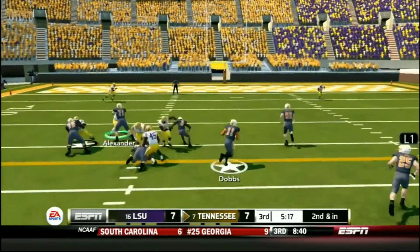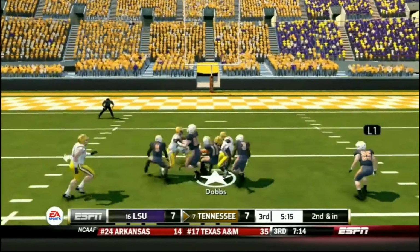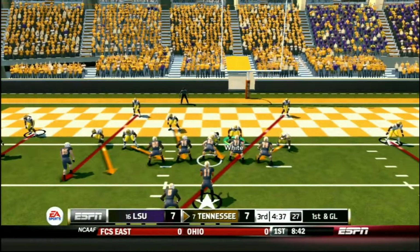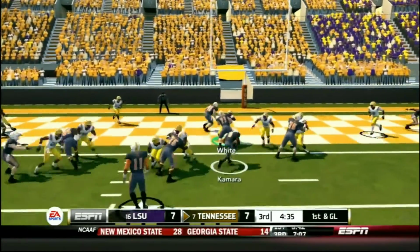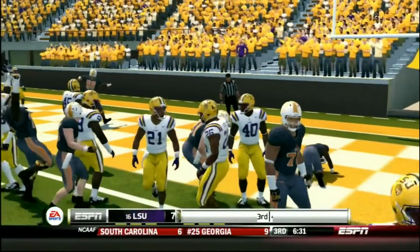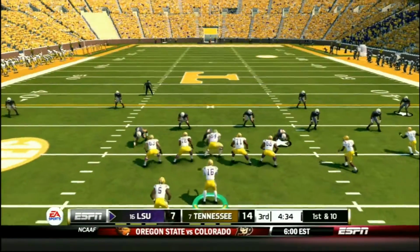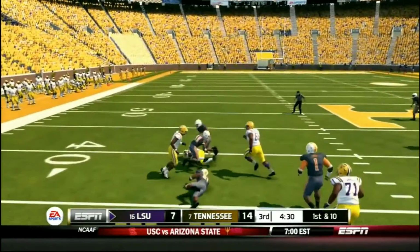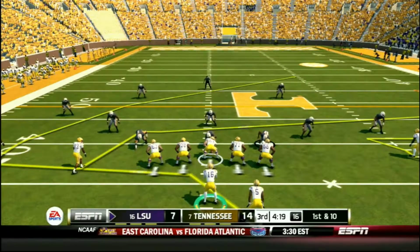Dobbs, read option. Or actually, it's a triple option, and Joshua Dobbs gets up the field for a gain of 11. Now 1st and goal. Dobbs hands off to Kamara, and he gets in for a touchdown. And LSU now are just trying to look to get something going now. Darius Geis, hands off. He does a spin move. That was dirty by Darius Geis.